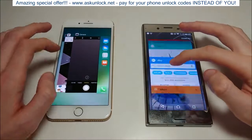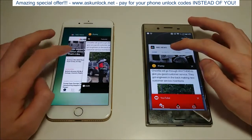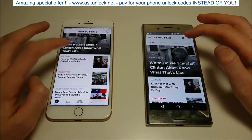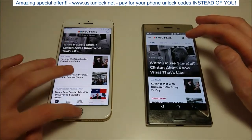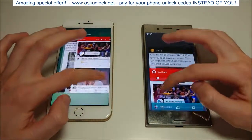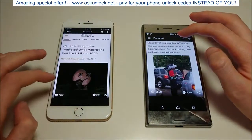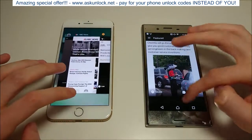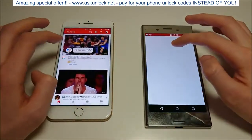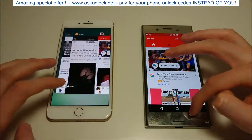Alright guys, so last up we got multitasking. And let's go back towards the beginning. So we got NBC News first. Alright, so this one going to Sony, it is refreshing on the iPhone. Let's do iFunny next. Alright, Sony there. Alright, so this one going to iPhone, the Sony doesn't refresh on that.